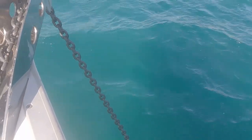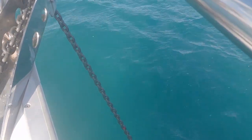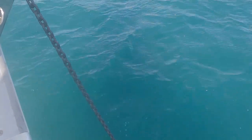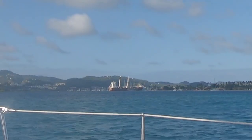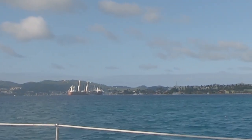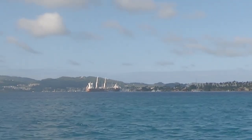Time to raise the anchor and go to the cargo ship. Look how clean the anchor chain is compared to how it was when we started. Success! This was one out of 6 ships that picked up yachts from Martinique this season.